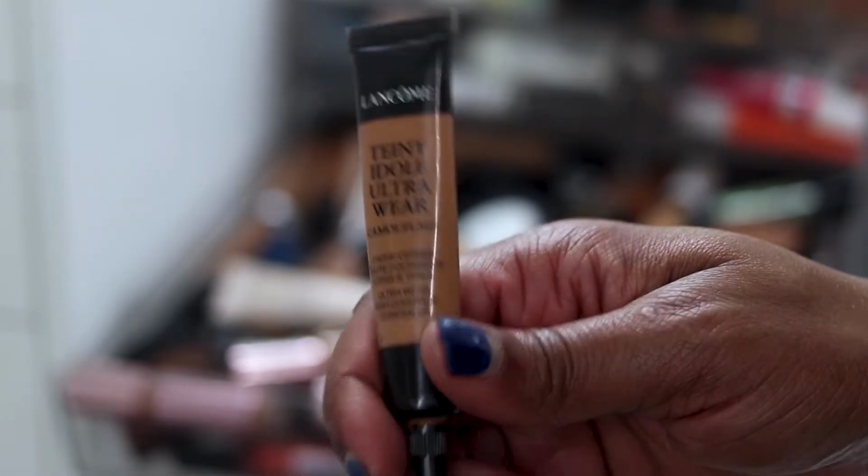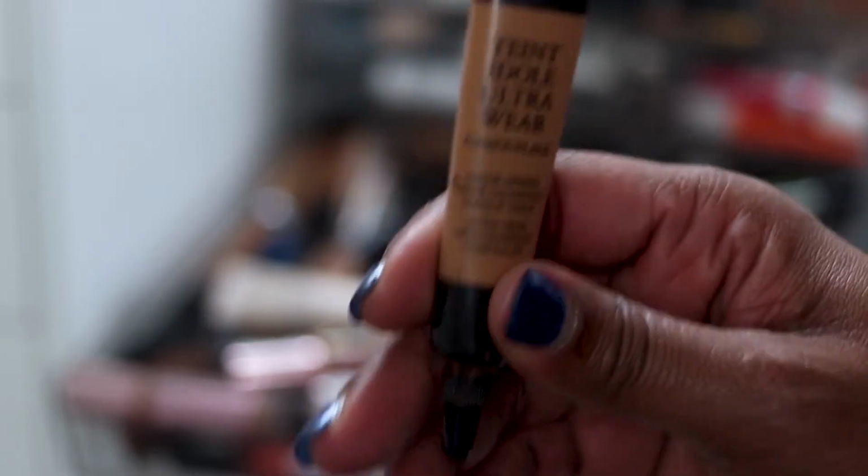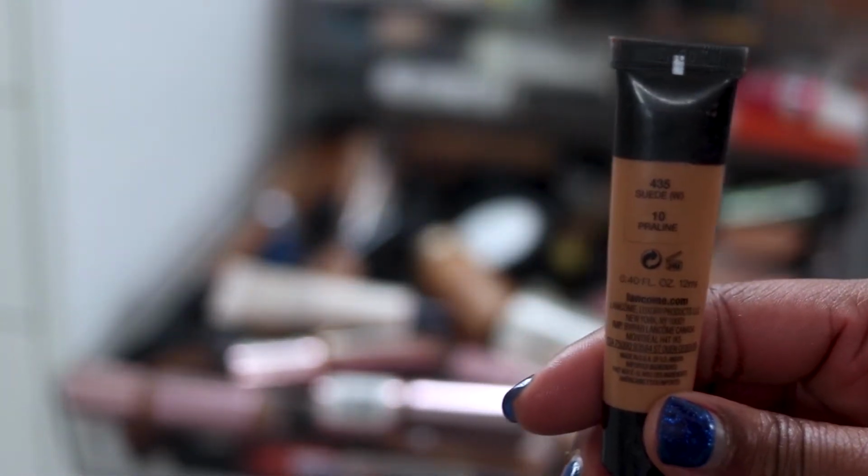I'm going to pair that with the Tint Idol stick. See how I like it. This concealer is really creamy, so yeah, we'll see. And it's in shade 465. Sweet.